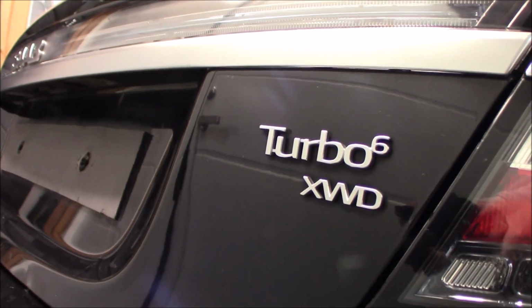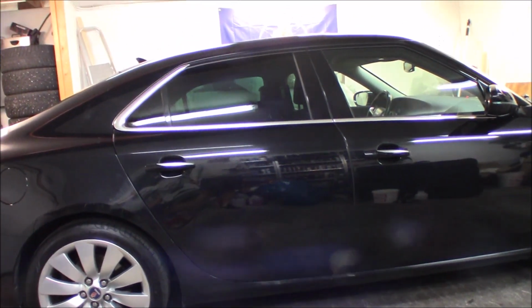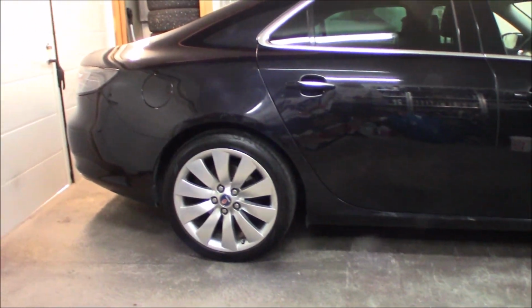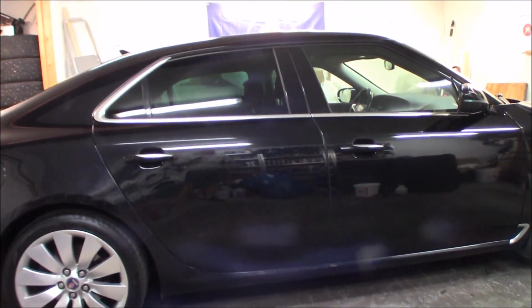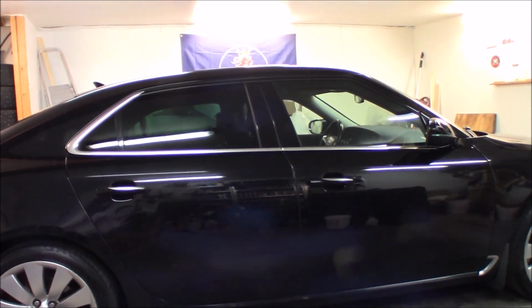So as I said, Turbo6 4-wheel drive with the Haldex system. I think it's called Haldex 4, and it has the ELSD differential. So this is, no, it's actually not, but it's my first 4-wheel drive Saab at least.